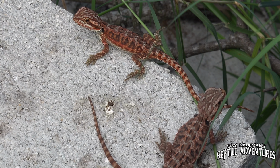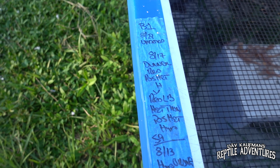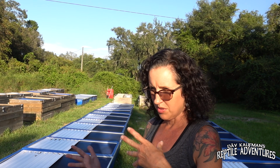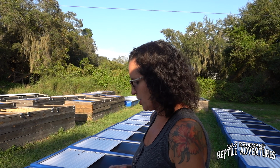So when the babies hatch, I'm assigning basically a label. It has their hatch date, all their information, and then I update it as animals sell through, and so forth. If I move somebody around, I have a backup log in the house. But anyway, I'm able to keep track of all the genetics and exactly who the parents are and all that fun stuff.